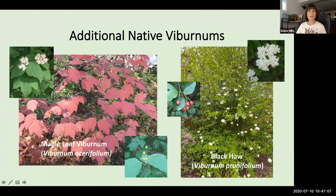And there are two additional viburnums that I'd like to mention. I discussed possum haw, Viburnum nudum, and arrowwood, Viburnum dentatum earlier. These are two more. There's maple leaf viburnum, and you can see how aptly named it is. The flowers of this shrub are a little bit different than the others, have almost a pinkish cast and a slightly different shape. The tallest of the native viburnums is black haw, Viburnum prunifolium.